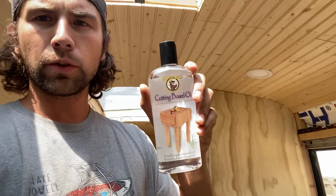So now I'm going to get to actually sealing them, and we're going to be using this cutting board oil that we just got at Home Depot. It's like 10 bucks. Basically all I got to do is rub it on with a cloth and let it soak in. It says to allow it like 20 minutes, but I read online that even up to 24 hours to really let it soak in between coats would be good.